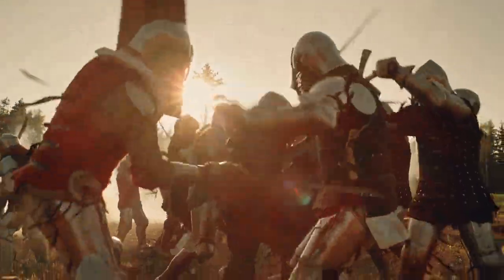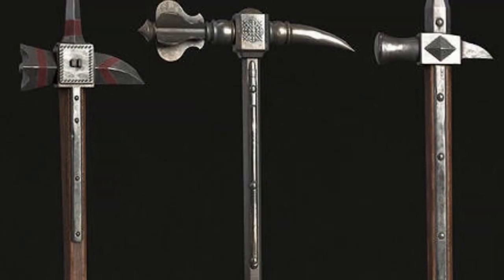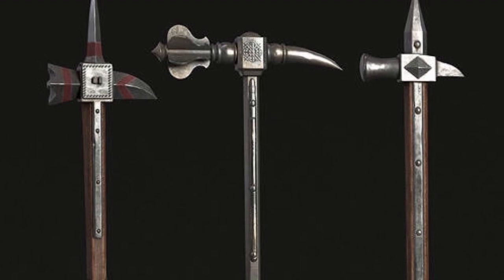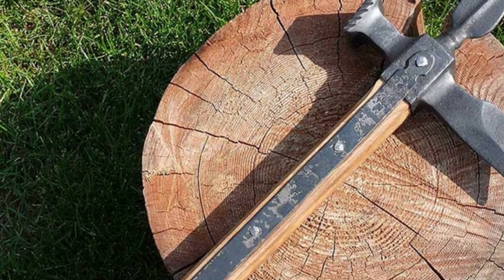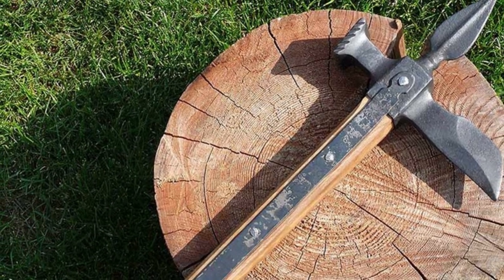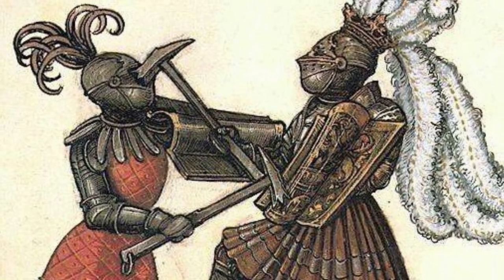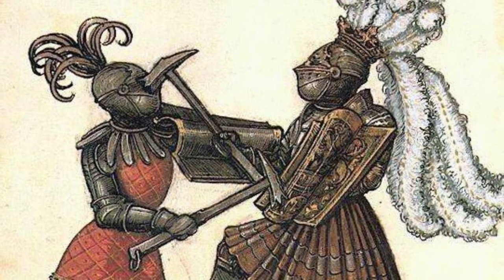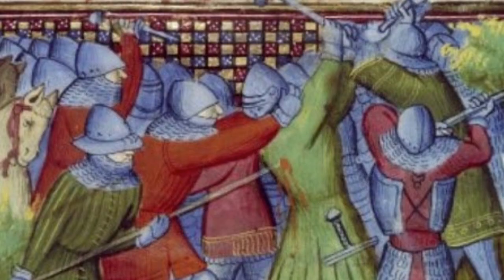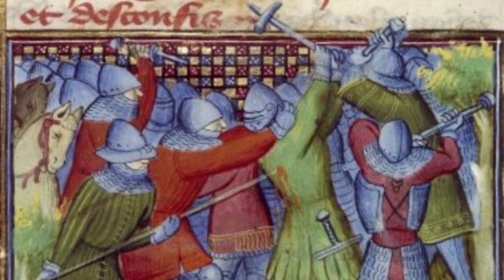The Warhammer was a simple yet deadly weapon. It consisted of a wooden handle, usually around 2 feet long, and a metal head that weighed between 2 and 4 pounds. The head was typically made of steel, with one side shaped like a hammer and the other side pointed like a spike. The hammer side was used to bludgeon and dent armour, while the spike was used to pierce it. One of the Warhammer's most significant advantages was its versatility.